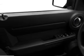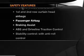Air conditioning, power door locks, power windows, power steering, power mirrors, an AM/FM stereo with a CD player, an adjustable tilt steering wheel. And for your peace of mind, the following safety equipment is included: front ventilated disc brakes, passenger airbag, curtain head airbags, stability control.